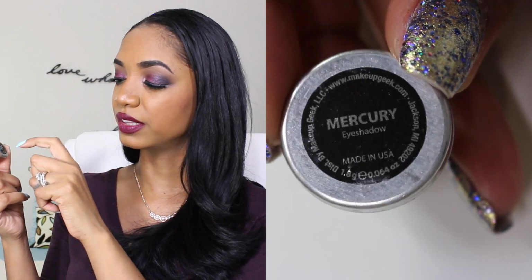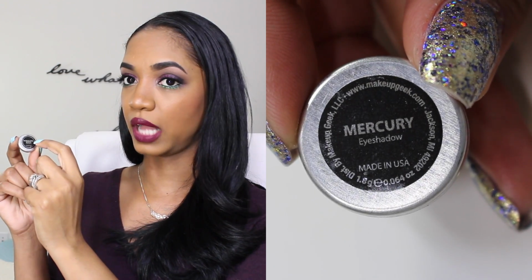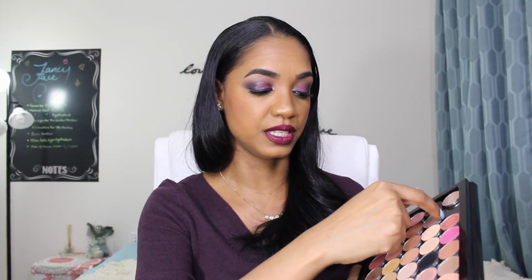and they have the Makeup Geek label on the bottom with the product information, the size, and the actual eyeshadow name. So since the eyeshadows come in pan form, you're going to need an empty palette to fit these in, and they do sell Z palettes on their website to pop these guys in.